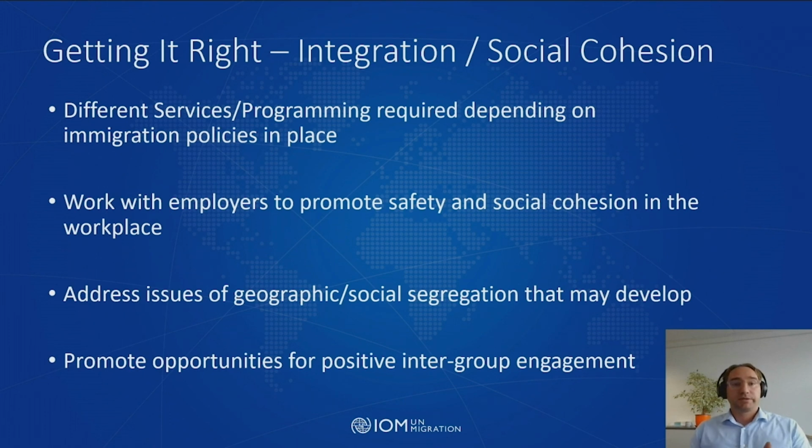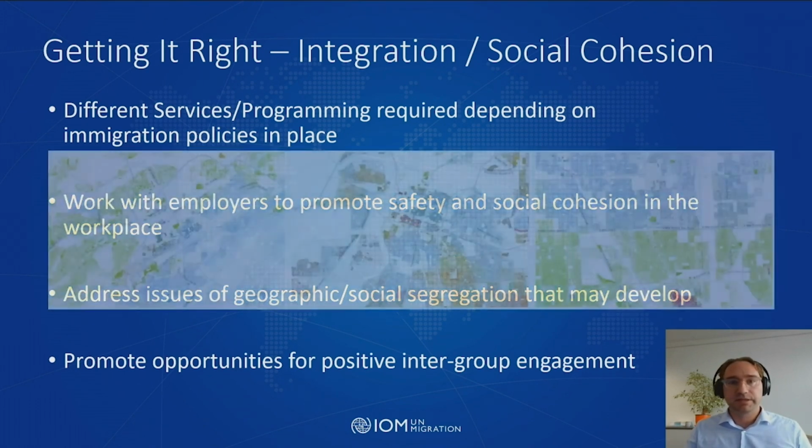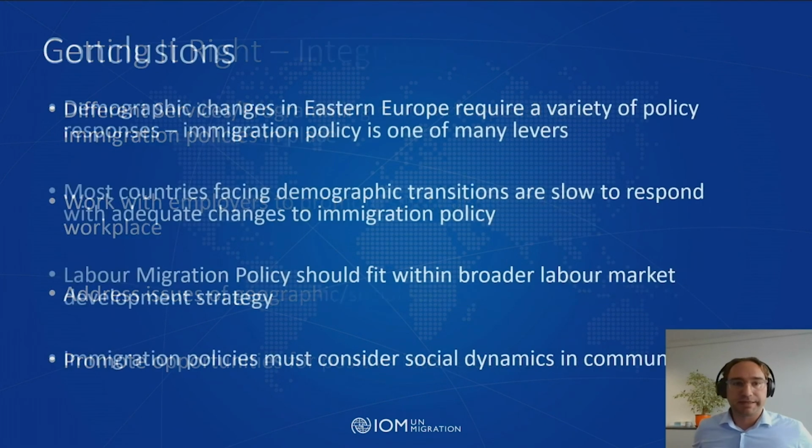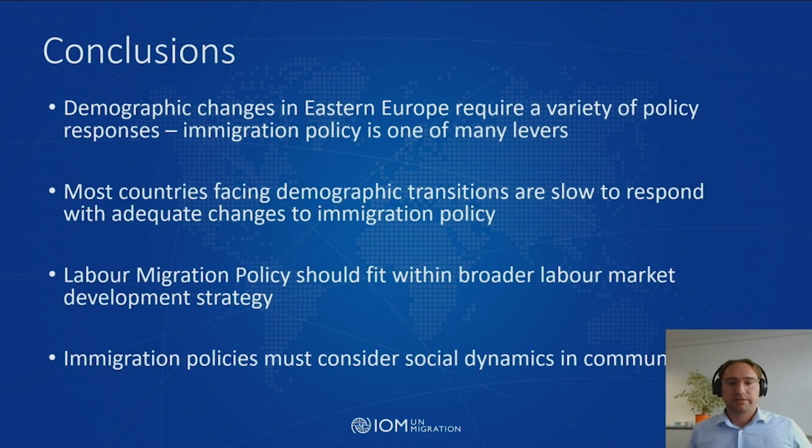There's a need to work with employers to promote safety and social cohesion in the workplace and address issues of geographic and social segregation that may develop. And here it's critical to be working with the local municipalities, because that's where we start to see the tensions, and that's where we start to see the best solutions and instruments to deal with the types of social tensions that you see in communities. So there's a need to engage with local communities to a significant level, particularly when we're looking at social integration of migrants.